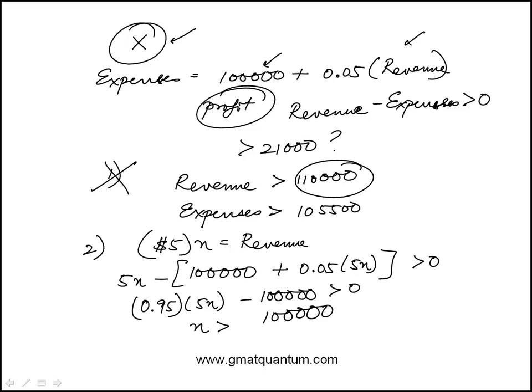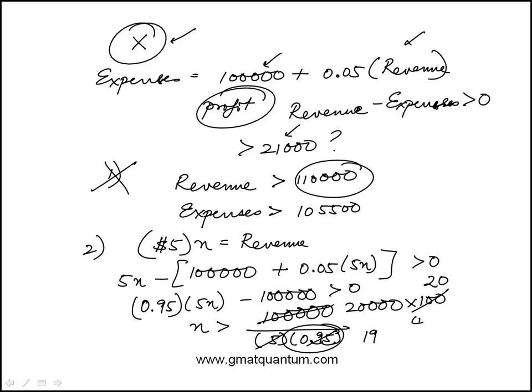I'm skipping a step here. n would be greater than 100,000 over 5 times 0.95. And this number, 5 goes into 100,000 so this would be 20,000. I need to check where it falls relative to 21,000. So 0.95, move over to 100, reduce this, and 5 into 95 is 19. So this is 20 times 20, 400,000 divided by 19.